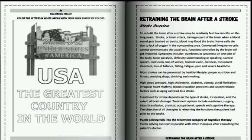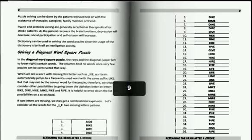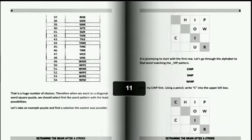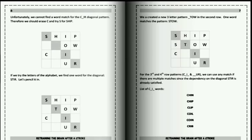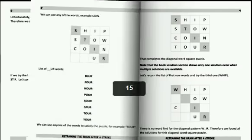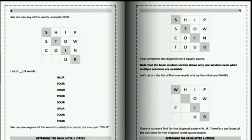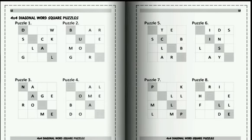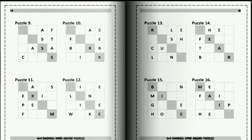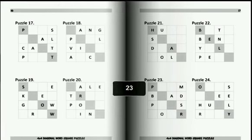One of the puzzle types is diagonal square puzzles. In this puzzle, every row and the diagonal has a word which has to be figured out, given only some letters for the word. The square is missing a number of letters. So this is very good language and very good writing exercise as well.